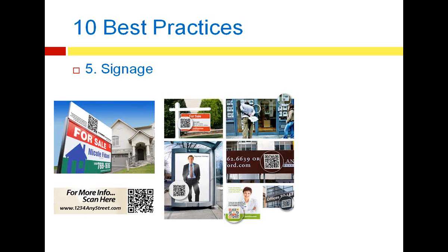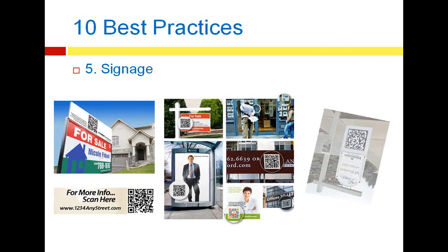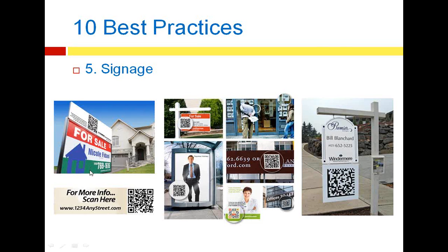Engage the consumer at the point of contact. Are they in front of the property? If they're looking at something at a coffee shop, this is huge. So lots of different ways you can do that.